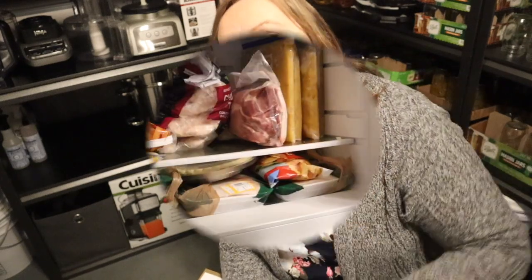Wouldn't it be awesome if I didn't have to buy any meat for the rest of the year? Wow, since we're on a debt-free journey, that would be amazing. So now then, I'm going to go to the refrigerator freezer that's in here. Let me get the camera turned around again and we'll look at what's in there.